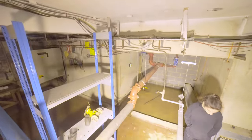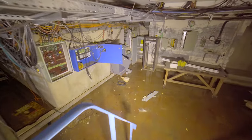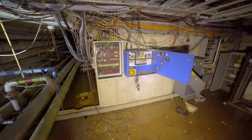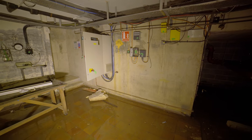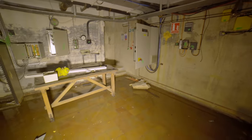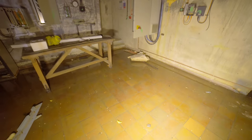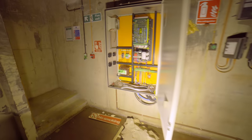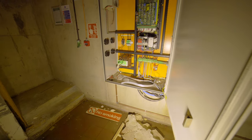Oh, pipes, pipes and pipes and pipes and more pipes and some more pipes. Now, I have heard it said that this is connected to electric, so we better be careful. Is there another door over there, look? So I'm just going to see whether I'm going to get electrocuted with 100,000 volts. I think I'm okay. 415 volts. Not nice.